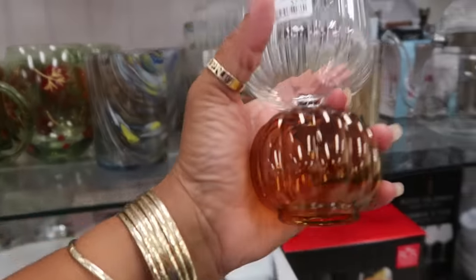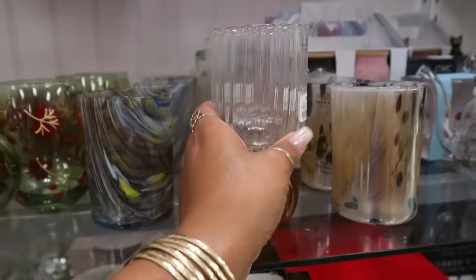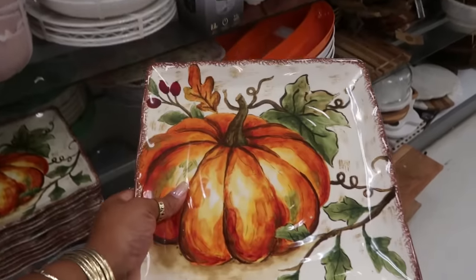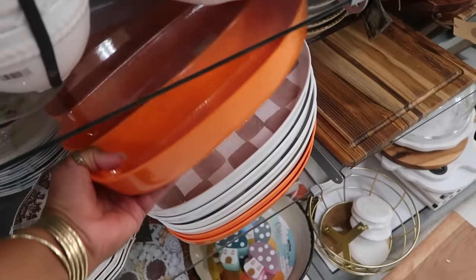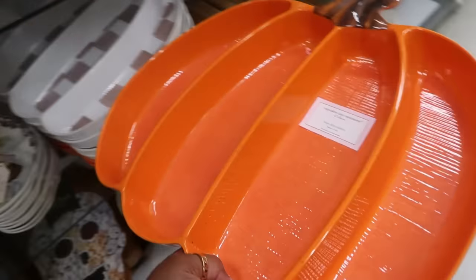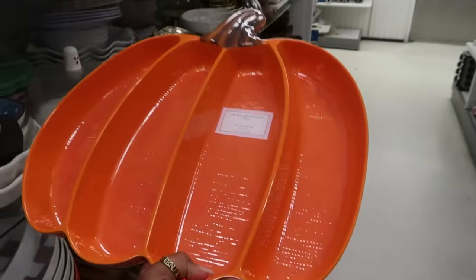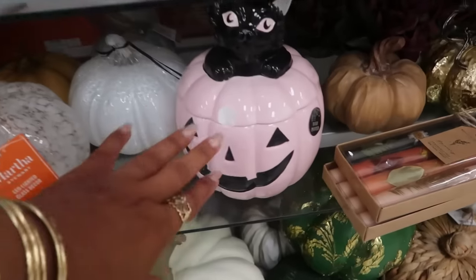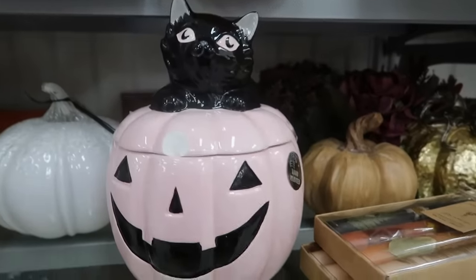And look, the glasses that I seen at Home Goods, they have them here now for $8. The little pumpkin on the bottom, $5. And you got these large pumpkin trays, cupcakes and cashmere right there for $13. And then there's a checkered one in there, same thing. I just like the traditional orange one. It's 100% melamine. Oh, the pink pumpkin with the cat, but it's chipped. Little canister. She was $15.